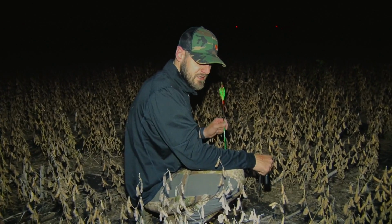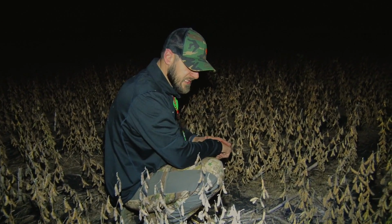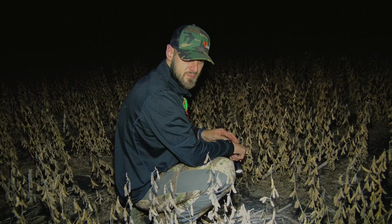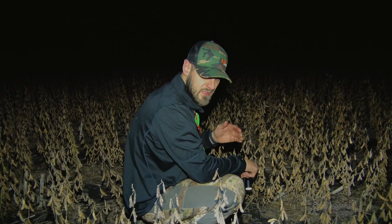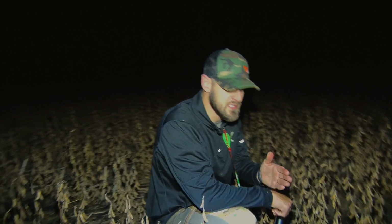Well, a little change of scenery. He made it out of the CRP and into the beans. We're still tracking pretty decent blood, but it's starting to turn crimson. My first initial thought when I shot him was more than likely one lung, liver. Right when I stopped him, he kind of quartered to me just a little bit.